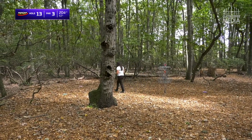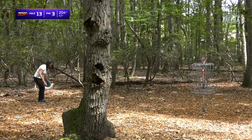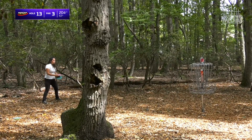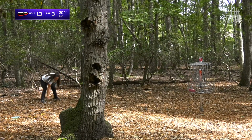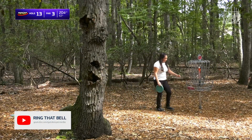This is another one of those greens where you can tell all the volunteer work that went in. Everything's got wood chips in the entire woods. It was a lot of work this summer. It was well worth it. Great Vanessa comeback tapping putt, in for her par. That was a good comeback putt.